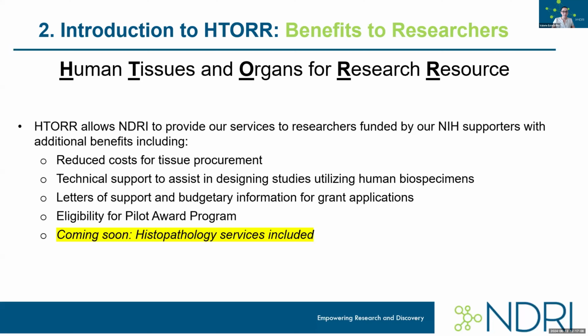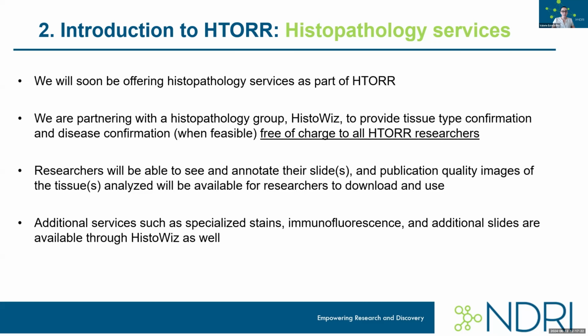The final piece for HTORR that I'd like to highlight is that we will soon be able to offer histopathology services to all of our HTORR investigators. And so we are partnering with a histopathology group called HistoWiz to provide tissue type confirmation and disease confirmation when feasible, free of charge to all of our HTORR researchers. Researchers will be able to annotate their slides and access publication quality images of the tissues analyzed that will also be available for the researchers to download and use in publications or grants. Additional services are also going to be available, such as specialized stains, immunofluorescence, and additional slides through HistoWiz.